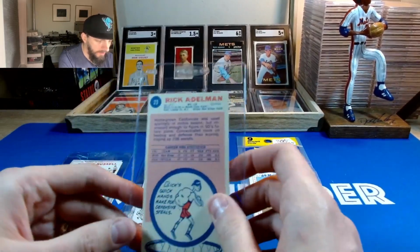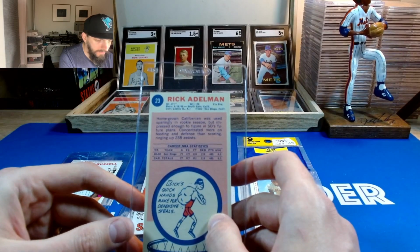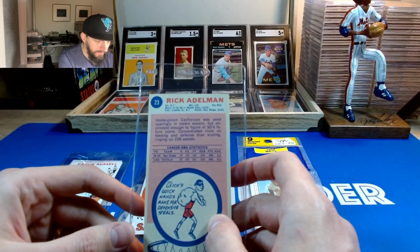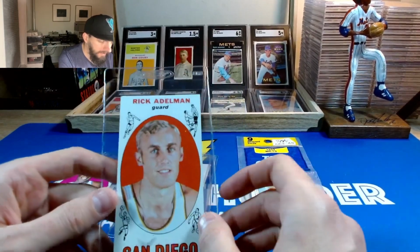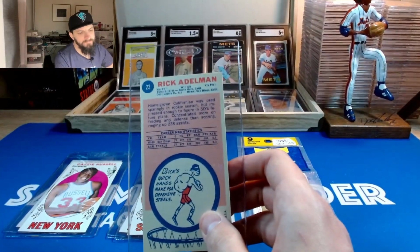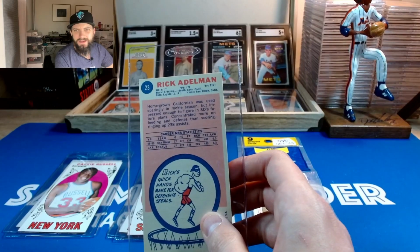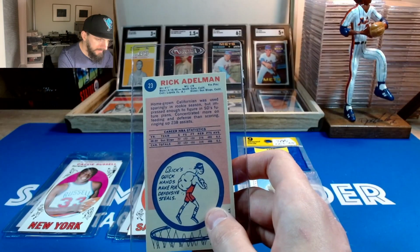He's only 6'1", so homegrown Californian, was used sparingly in rookie season, but impressed enough to figure in San Diego's future plans. So this was the San Diego, oh god, I forgot the team. I forget where they moved. San Diego, was it the San Diego Kings? It might be. I don't know if it says it in here.